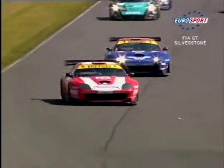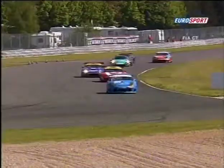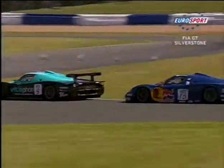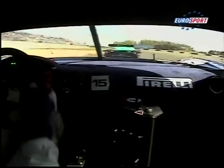Maserati swamped by him as well. They're staying with this Ferrari battle. Some great racing. We have been really treated by the GT field to two fantastic races so far this season, and by every yardstick, Silverstone already shaping up for more of the same.